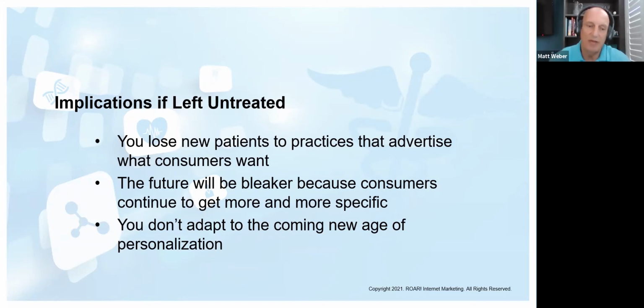So as time goes on, plumbers won't need to optimize for the phrase plumber anymore. They'll simply need to optimize around what exactly people want, and that trend will be magnified by voice search.